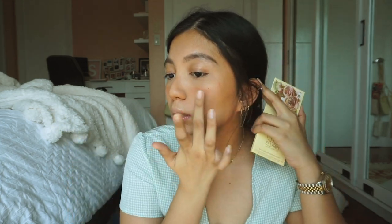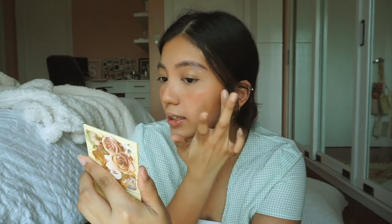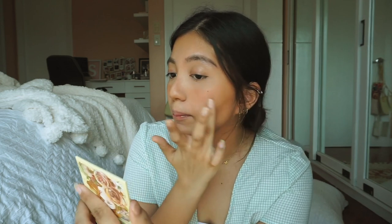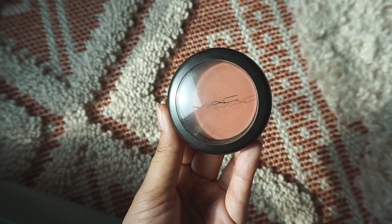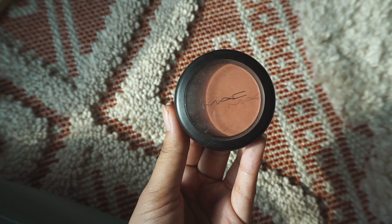So some people will only blend here in the apples of their cheeks, but I like to bring it up here para it really looks like I'm tan. So you want to bring it all the way up sa inyong cheekbones. Boom, so automatically it looks like na sunburn na ako, diba? But we're not done, so I'm gonna set yung cream na linagay ko, the air blush, with some powder para it stays all day. So for blush, I'm going to be using this MAC blush, which is Ginger Lee.